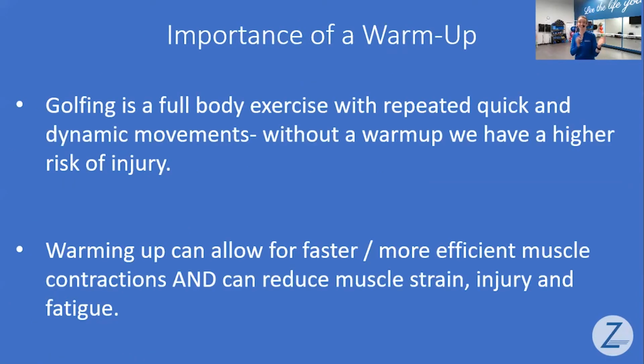So coming off the injury side, we're looking at the importance of a warm up. Golf is a full body exercise with repeated quick and dynamic movements, so without a warm up, we're at a much higher risk of injury. Think about it: if you take a cold muscle and then try to quickly move it, it's at a higher risk to have a strain or a pull. Warming up can also allow for faster, more efficient muscle contractions, because it can increase the blood flow to our muscles before we start the activity. It can also reduce muscle strain, injury, and fatigue.